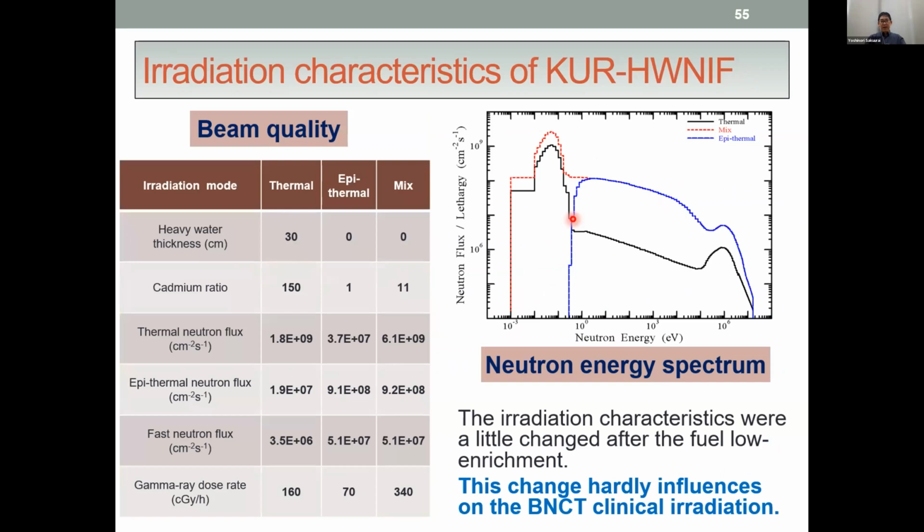Usually we use only three neutron irradiation modes. The blue line is for the epithermal neutron irradiation mode, the black line is for the thermal neutron mode, and the red line is for the mixed neutron irradiation mode with thermal and epithermal neutrons.